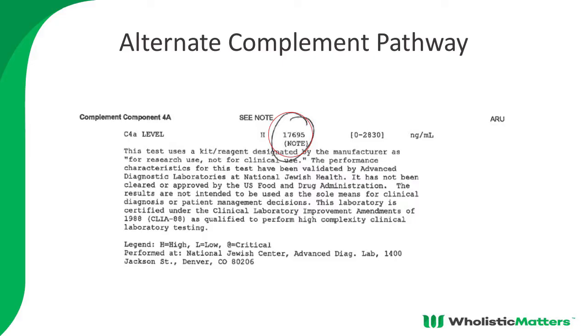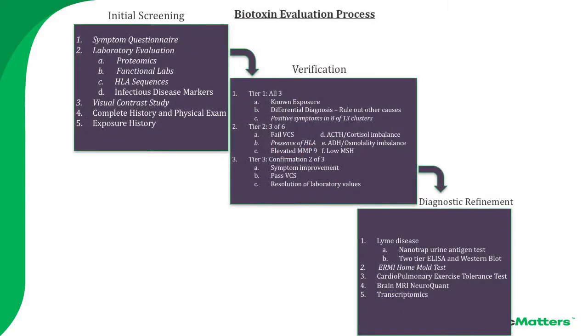And then here's that C4A, the alternate complement pathway. So quick quiz question. Is this a Lyme patient or a mold patient? Mold. Because it's above 12,000, right? It's 17,695. The upper limit is 2830. And patients will say, oh my God, what's wrong with me? What is this marker? I've never seen this before. And it's just a marker of inflammation. So that's a little better.